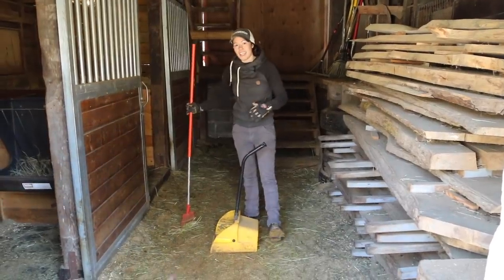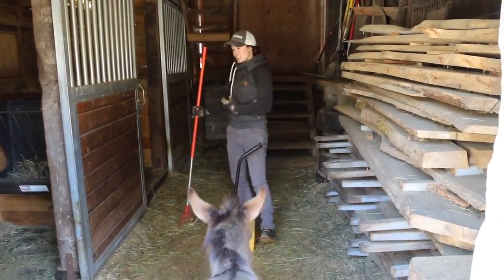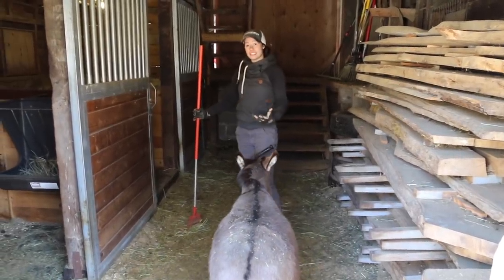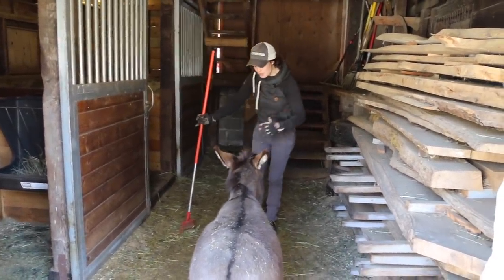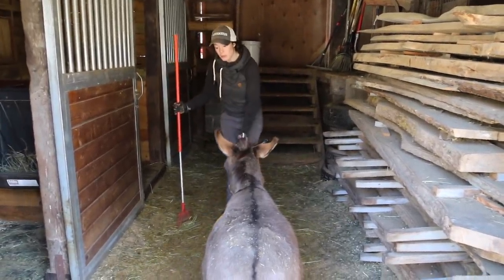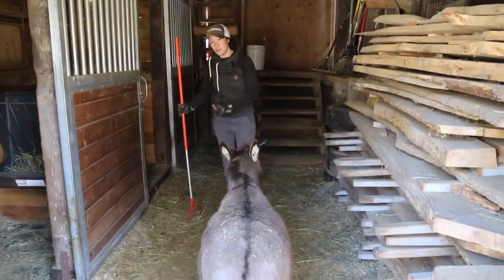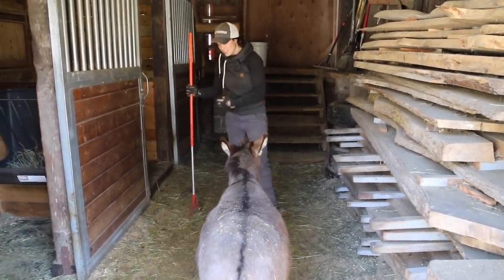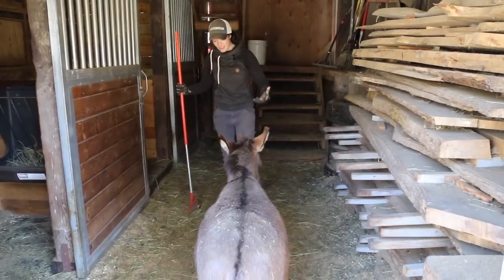Because the common area in our barn for the animals is so small, we have to really stay on top of taking care of the manure messes as quickly as possible. I've mentioned before in my barn restoration video that we put down rubber mats and put pelletized wood bedding on top of that, and that really has helped to abate a lot of the issues. It makes the barn a whole lot easier to clean.